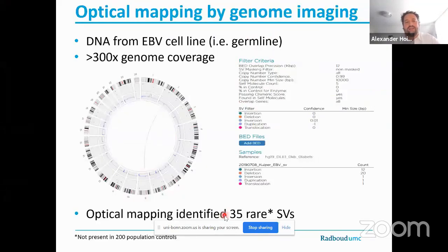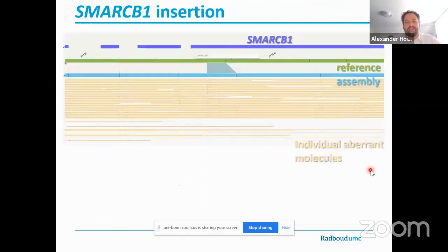So they contacted us, gave us cells from an EBV cell line of one of the affected individuals. We performed a 300x genome coverage experiment and then just did our standard simple filtering, just looking at all the rare structural variants in this case. Here in particular, you'll see we find 12 insertions and 20 deletions. Obviously, we already had a very good candidate locus. So one of the 35 actually hit the SMARCB1 gene.